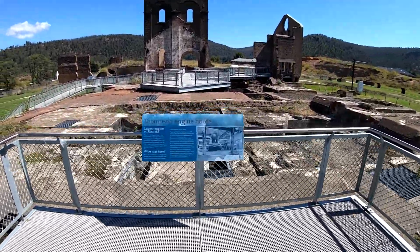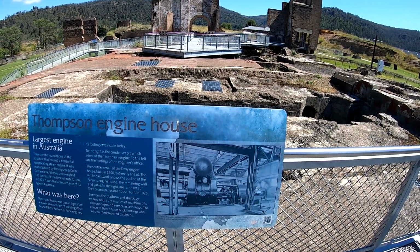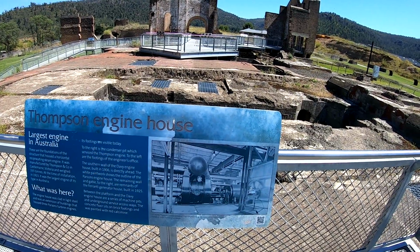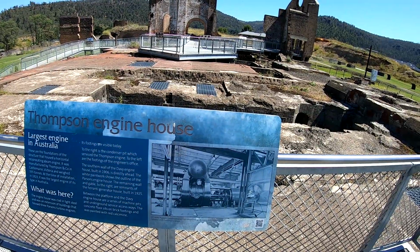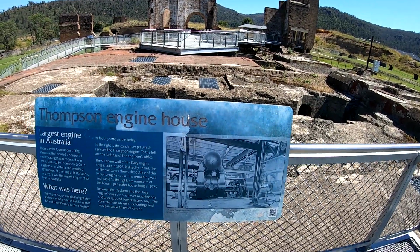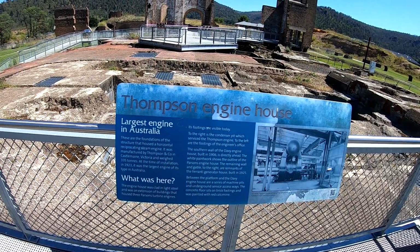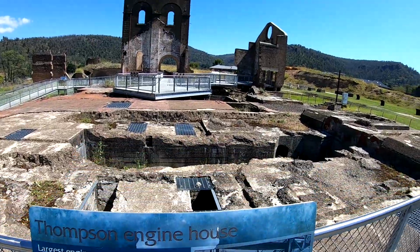The engine room. These are the foundations that house a horizontal reciprocating steam engine. It's manufactured by Thomson Cone Castlemaine, Victoria. That's where I grew up, in that area, and weighed in at 335 tonnes. At the time of installation, it was the largest of its engine type in Australia. Wow. And that's the footings.